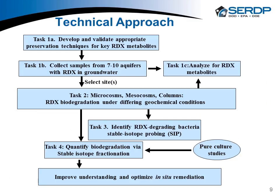So as we tie all of this together then, our first main task is broken down into validating preservation, collecting samples, and then looking for metabolites just to try and see if biodegradation is occurring. Our second task is a series of microcosms, mesocosms, and columns, looking at different geochemical conditions. Task 3, looking at bacteria. Task 4, the stable isotope work, and then the whole thing ties together into improving our understanding of RDX degradation and trying to optimize in situ remediation.